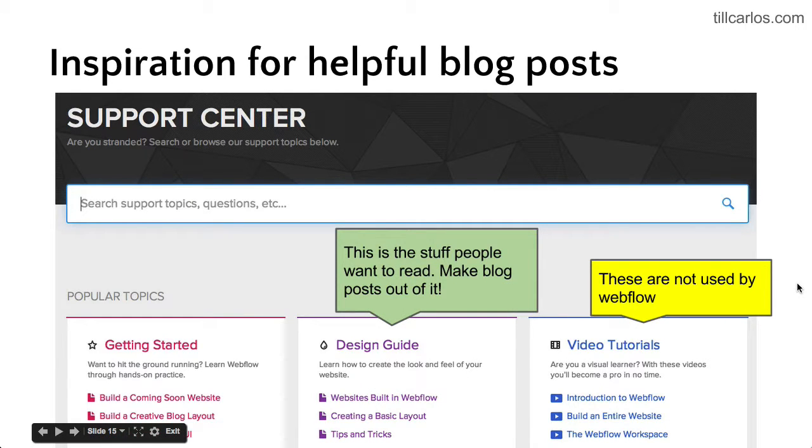Other inspiration for blog posts. If you are marketing your SaaS, which is in this case not Webflow, and you're thinking about writing helpful blog posts, why not take your FAQ pages and write blog posts from them? For example, here, tips and tricks for Webflow that can also be used for other things, or websites built in Webflow. So why not make a teardown or a reverse engineering of other websites that are built in Webflow? This would be interesting, not only in the gallery, which they have on the website, but also as blog posts that get shared.